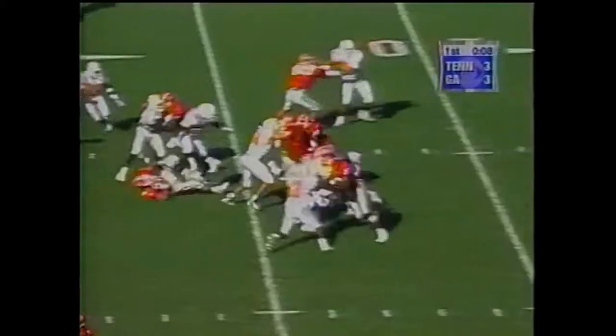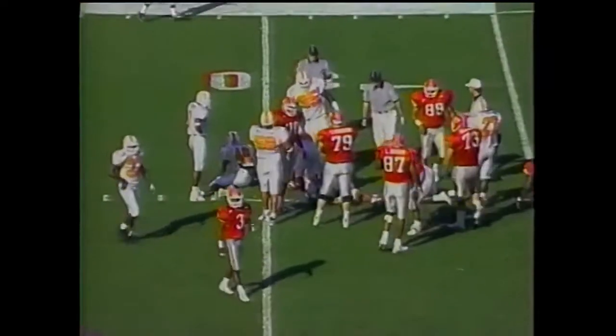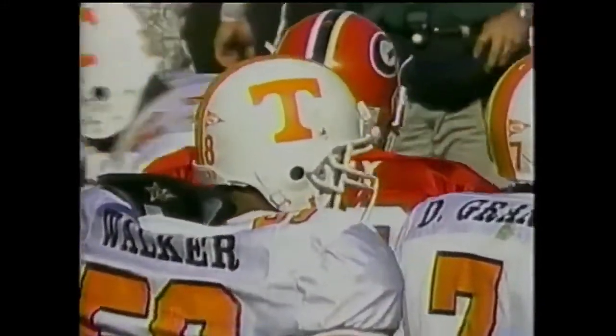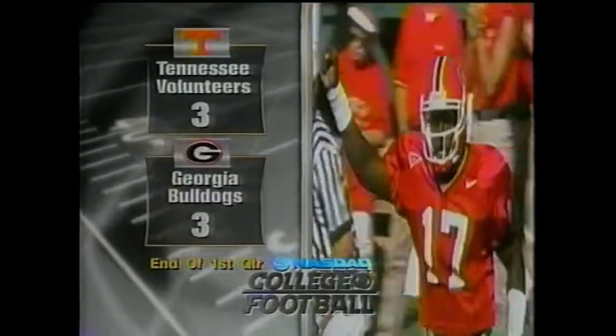The give goes to Gary, and Gary tries the middle, breaks one tackle as he saunters past the 25 and just turns it out to the 29-yard line. Great effort by the senior from Washington, D.C., a transfer from Marshall University, I should say, which, of course, was the place where Jim Donnan was the head coach prior to coming here to Georgia, as the first quarter comes to a close.